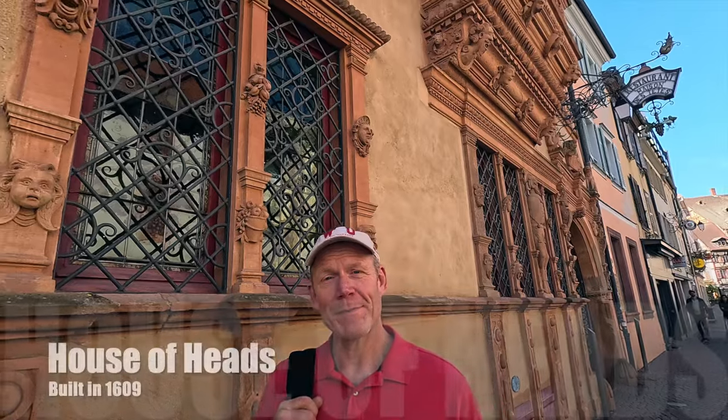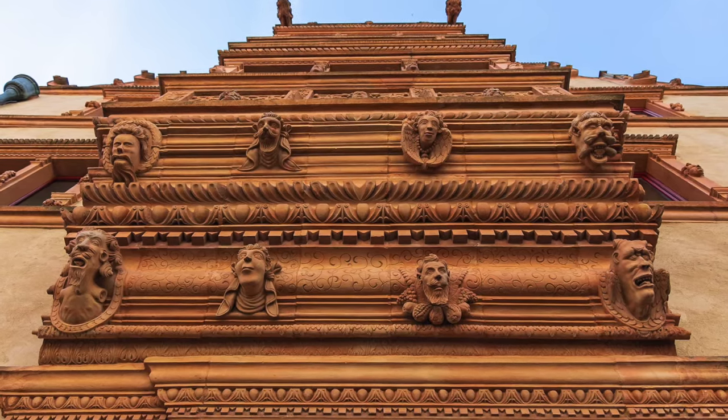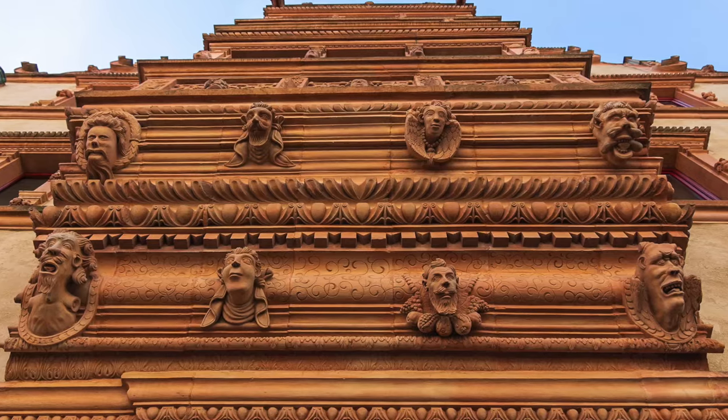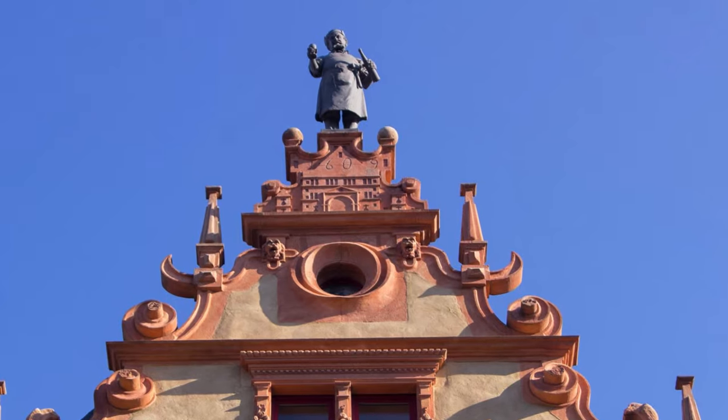Okay, so this building is called the House of Heads, because of all of the heads and faces adorning the outside of the building. It was built in the early 1600s, 1609, I think, and it was a merchant's house. It served as the Burgermeister's house, or the mayor's house, also a customs house, and then finally, if you look at the top, there's a statue of a barrel maker up there.